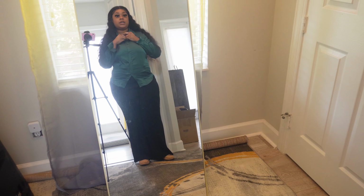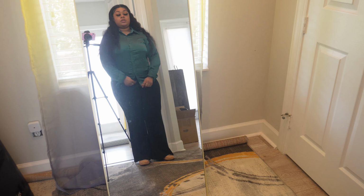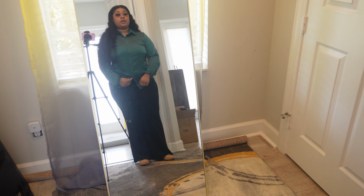I probably will button this up here because you can see my tattoo right there. But then again, I probably wouldn't, because some professions make tattoos... You know, tattoos used to be illegal. Not illegal, but they used to be unprofessional. So, they see it, they see it. They don't, they don't. Oh, well.